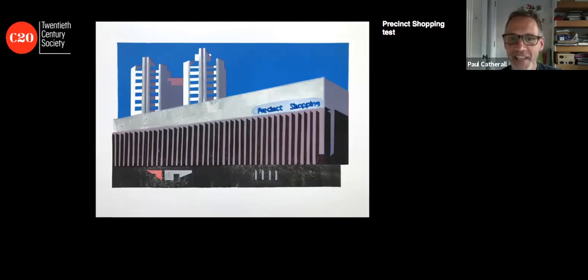But I basically did it just to work out how the colours overlay and how the textures work, and if it's portraying it the right way. So this is in no way a finished piece, but hopefully it's going to turn into a larger print where some of the elements, like some of the textured effects I've got with the roller on some of the concrete behind the lettering, will come to the fore. So watch this space.